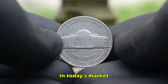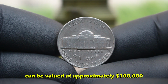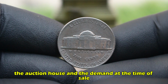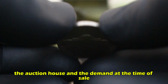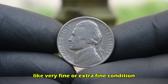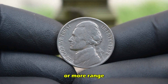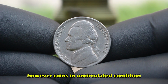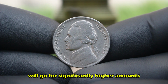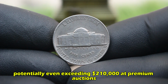In today's market, a 1938 Jefferson nickel in fine condition can be valued at approximately $100,000, depending on factors like the specific grade, the auction house, and the demand at the time of sale. Coins with a higher grade, like very fine or extra fine condition, could see values reaching well into the $200,000 or more range. However, coins in uncirculated condition or with any unique error will go for significantly higher amounts, potentially even exceeding $210,000 at premium auctions.